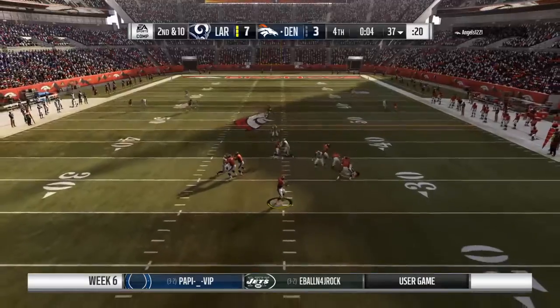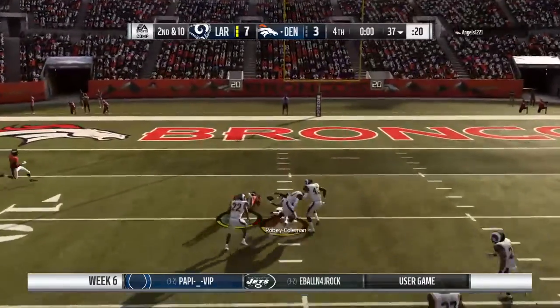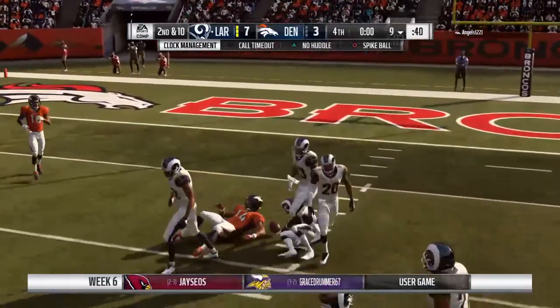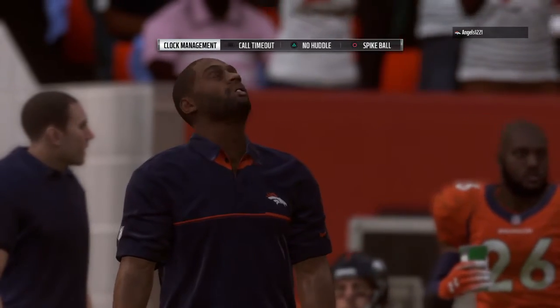Back to throw. Now a desperation throw deep downfield. And, a crusher there as it's intercepted. Picked up by Mikel Roby-Coleman.